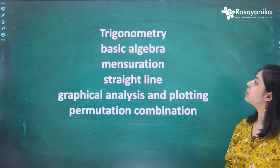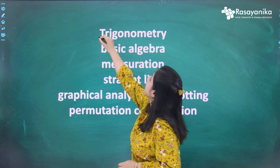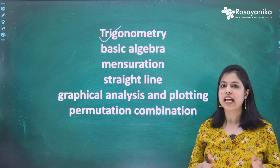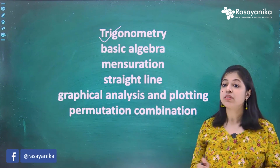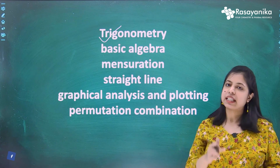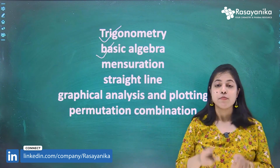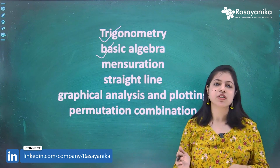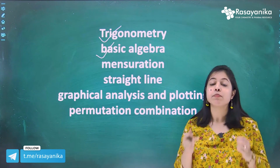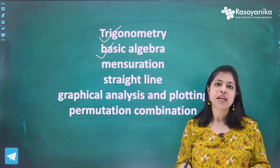So here are some topics from your basic mathematics. Our first one is trigonometry. If you don't know the basics of sine theta, cos theta, tan theta, whatever regarding trigonometry, it will be very difficult for you to understand any graphical plots or any equations. So you should start with this basic, that is trigonometry. Second one is basic algebra. Basic algebra means all the rules, quadratic equations, all the indices, all the logarithms. You should make the basics of algebra strong. So learn by heart all the equations and formulas regarding basic algebra.